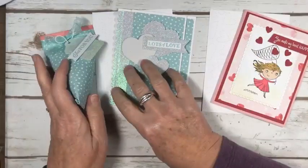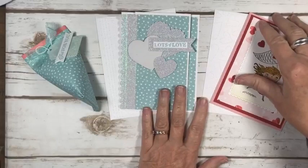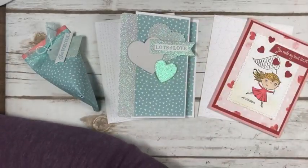All right, found my card. So those are the projects for today.